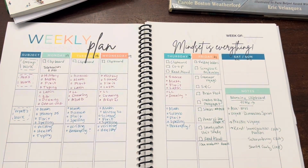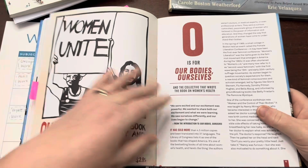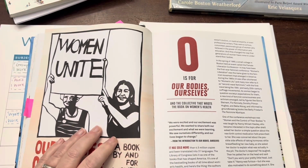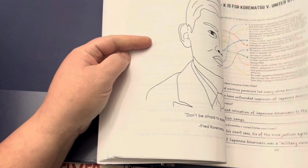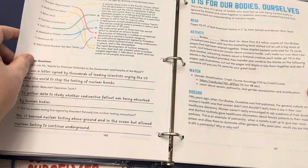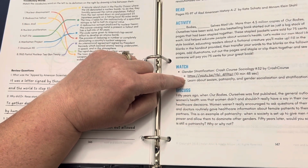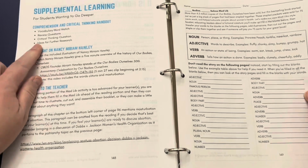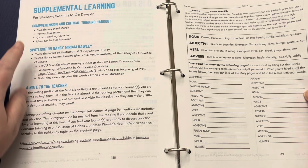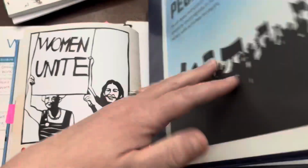Power of the People, we'll just do the next one, which we did end this past week. So we will be on to O, which is our bodies, ourselves. Each of my kids has their little notebook of the activity pages. Typically this is just my teacher copy. So we will do the activity, watch the crash course video, and discuss. Then they do some of the supplemental learning. Usually they do the vocabulary and then the questions. They will want to do the Mad Lib, and then we'll do these pages here. So I don't really have to plan much for that.